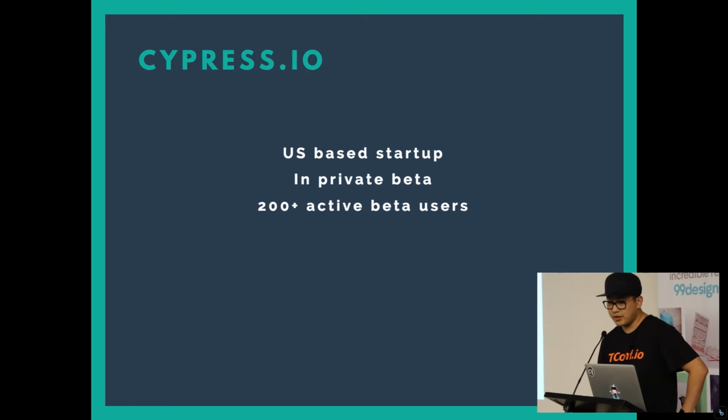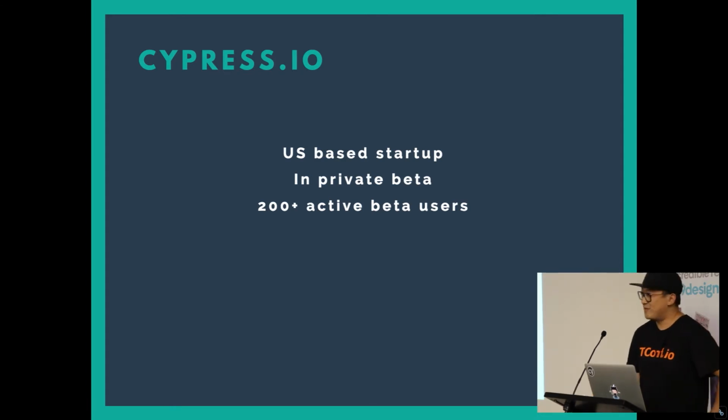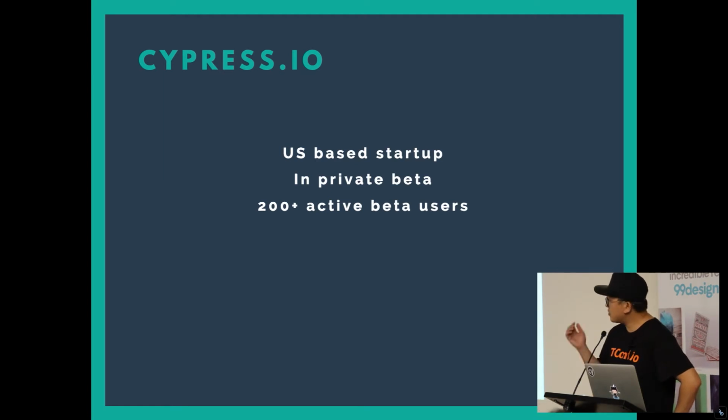Cypress is relatively new. It's a US-based startup. At the moment, it is still in private beta, but it has a biggish customer base. That's what they tell me anyway. If you want to get onto Cypress, just go to cypress.io. You need to fill in a form to get yourself on their private beta tester list, or you can talk to them on the Gitter channel, or just send them a Twitter message. They'll hook you up, and you'll be up and running in no time.